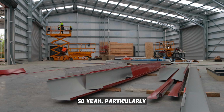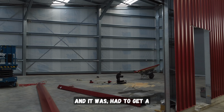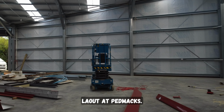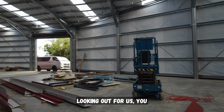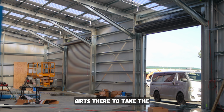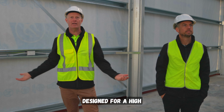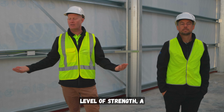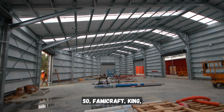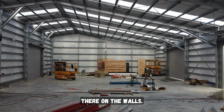Particularly the ones at the very top holding that E-peel in, we had to get a measurement on site and get them made up by our good mate Lout at Pedmac. So good on you, Lout, yet again, looking out for us. You can see the difference in the detail on the wall with the level of girts there to take the wind loading on it. So the whole thing is designed for a high level of strength and a high level of longevity. Thermocraft Kingspan, we've got Watergate Plus all wrapped up there on the walls.